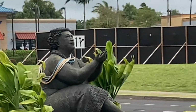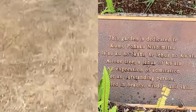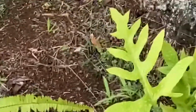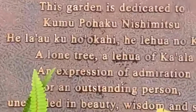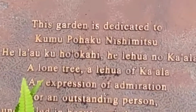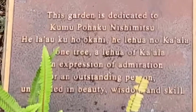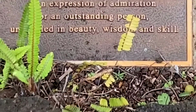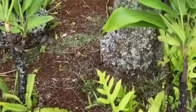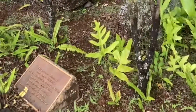And we also have a dedication to him over here. I think it's over here, but well, yeah, here, is this it? Yes, it is. And it's the first time I'm seeing it. And I don't want to cry. Our kumuhula passed. Or who knows what my chances of becoming a kumuhula myself would have been. This is the garden for Kumupohaku. I'm just gonna walk back because it's school time.